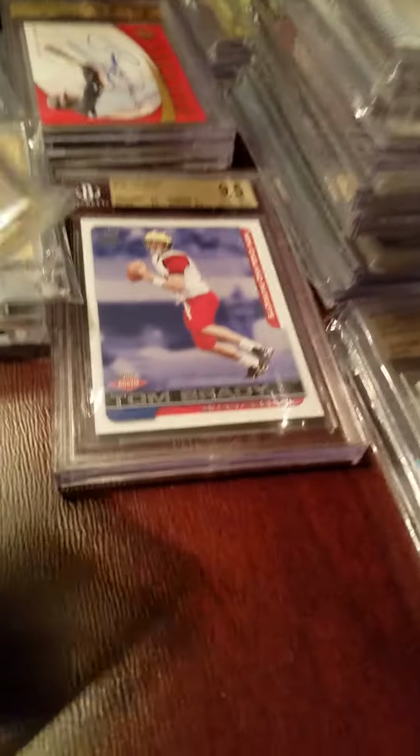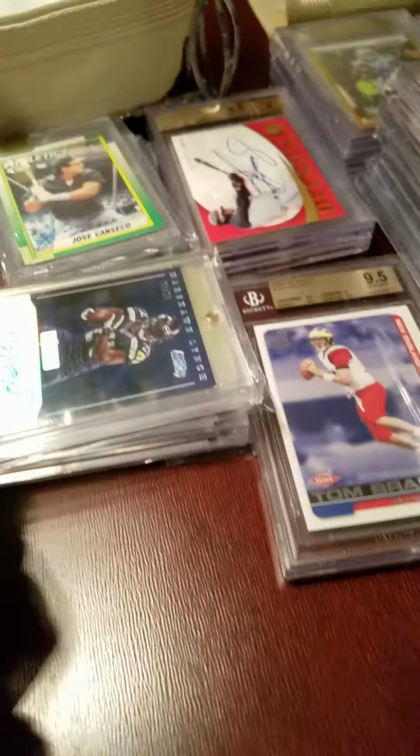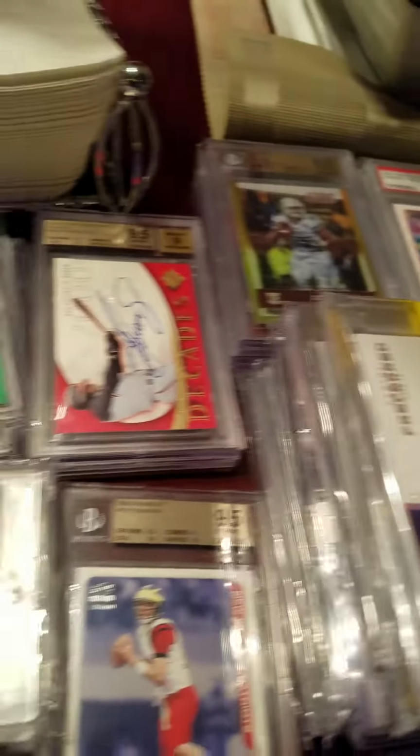And here is another Jason Kidd, number to 50. Very cool card for him on the Nets. Preferred. I got him out of 15-16. Jason Kidd, this is one of the greatest point guards of all times, and also probably one of the greatest coaches of all times. Put that on my basketball stack so far. This is everything. Just a review of everything so far that I went through.